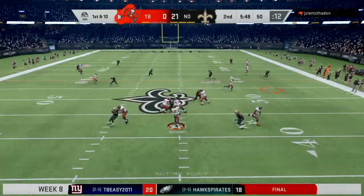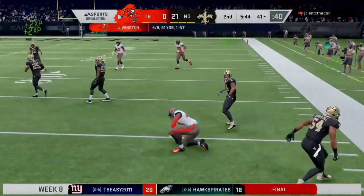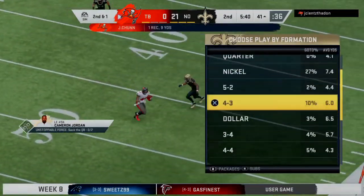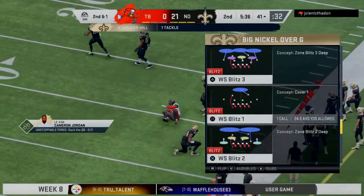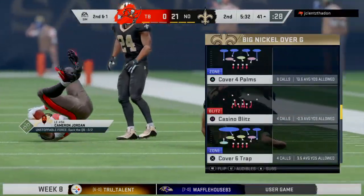Winston now from the 50. Looking for his running back, and he's got him. And this will leave him a yard short. Nice pickup of 9 yards on first down. Everyone's got to be able to catch the football. Doesn't matter what position you play, but if you're on offense, be aware a ball may come your way.